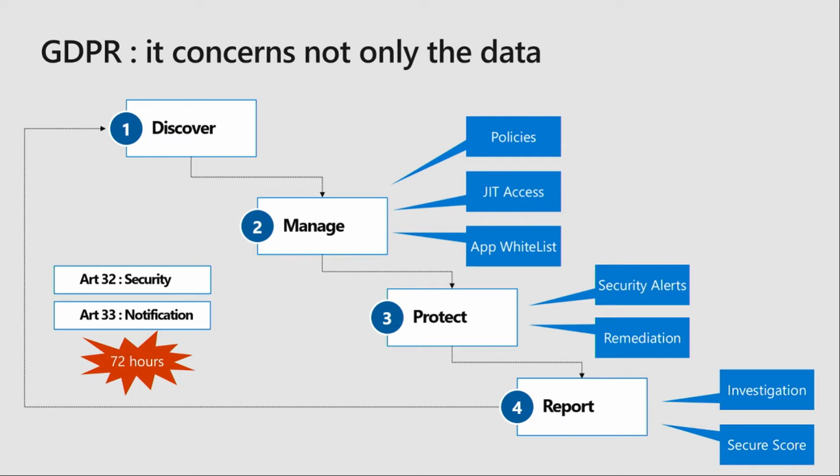But that means that GDPR concerns not only the data. You have to protect the whole line from the gate, that means the user and their device, to the backend of the backend. You have also to protect your VMs, your databases, and your networks. And that's why Azure Security Center will be very helpful in this case.